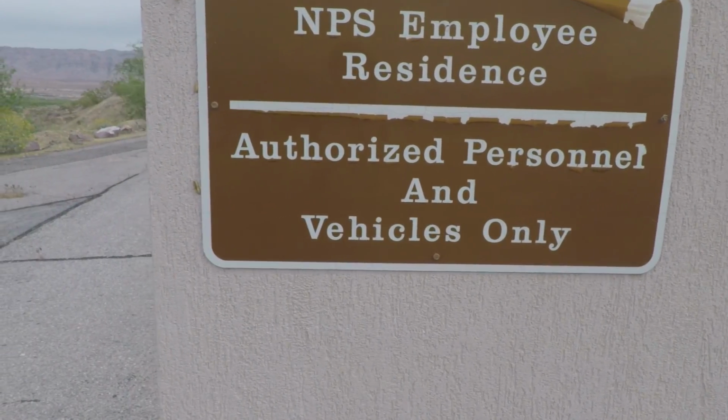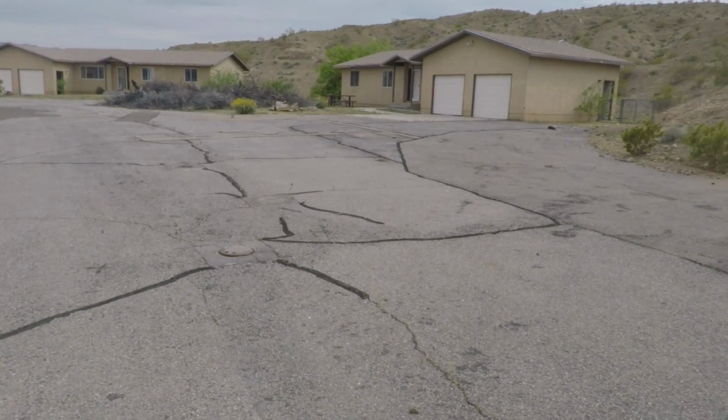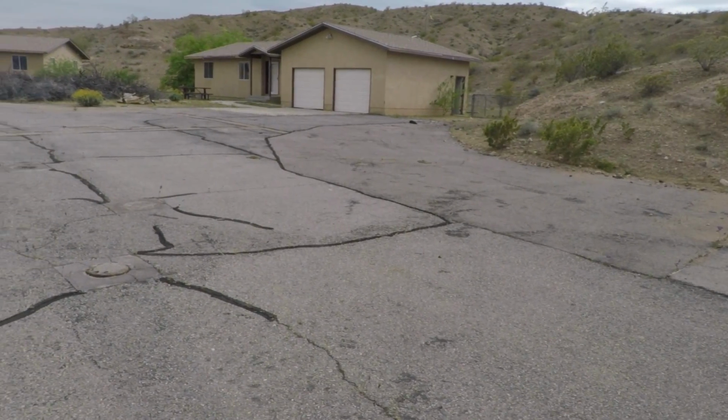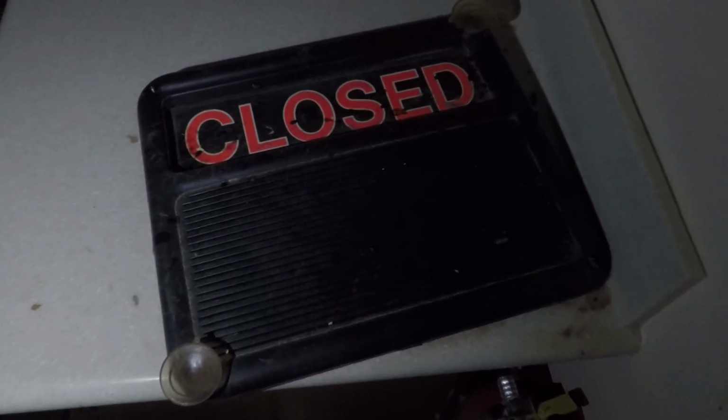By March 31st, 2007, the facilities at Overton Beach were closed to the public. The now abandoned marina was moved to nearby Callville Bay, and the structures here were boarded up. The NPS hopes to one day reopen the beach, but by the looks of things, that hope may never become a reality.